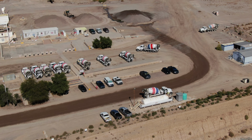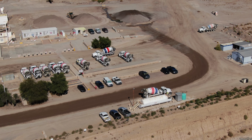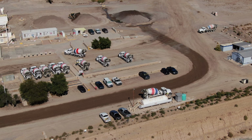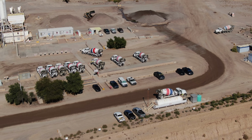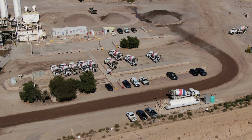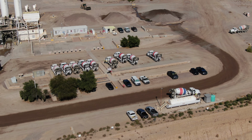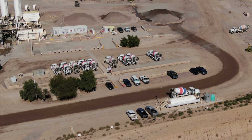The ones in the parking lot on the left, you can see there's a couple sitting there running, and the only thing I can figure out, and I don't know a lot about it, is they're about ready to go out on a job. They also, here in Arizona, have to spray the drum with water to keep it cool because the sun is so hot on everything. And concrete, when it warms up, it hardens.